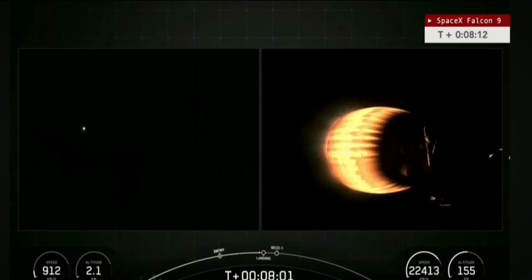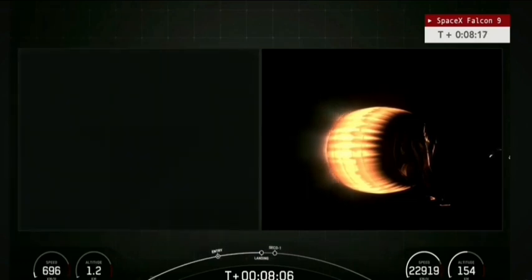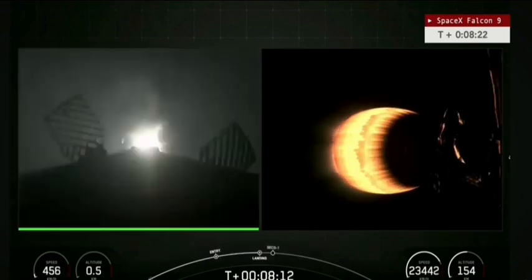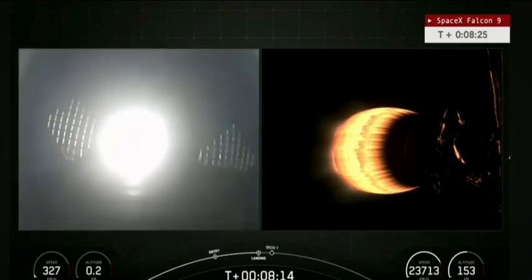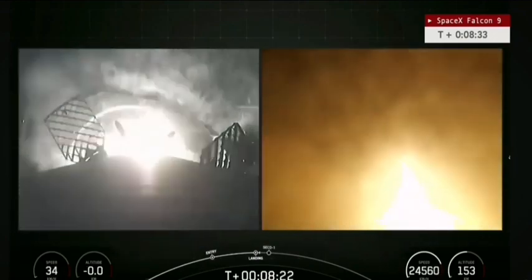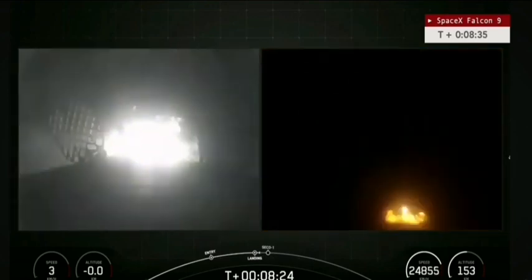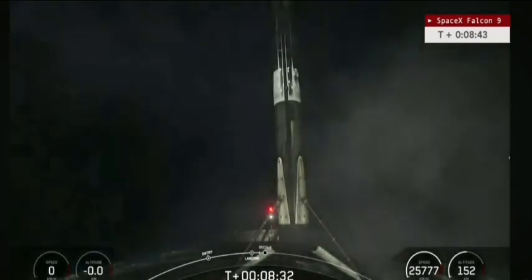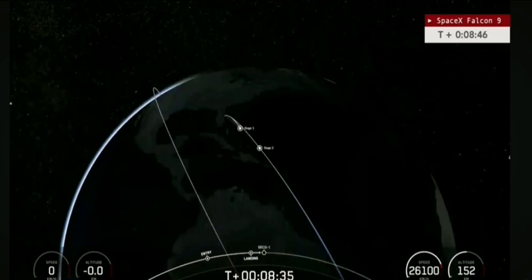Stage one landing burn. Stage two terminal guidance. Stage one landing burn deploy. We'll see the drone ship should be appearing on the right hand side. Stage one landing burn confirmed. Stage one landing legs deploy. Touchdown. Confirm, and touchdown. Booster 1062 now joining the 18 launch and landing. Both vehicles are nominal.